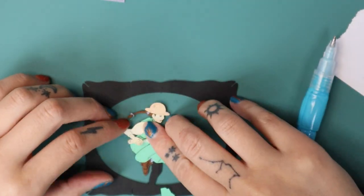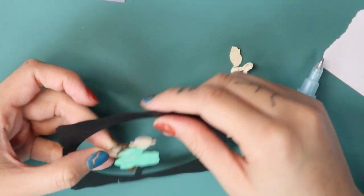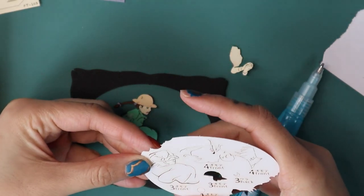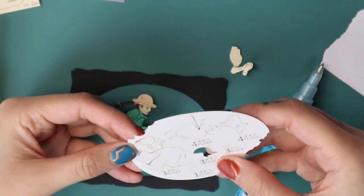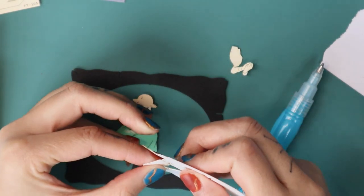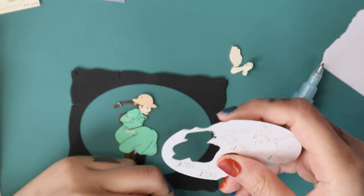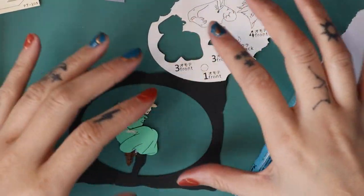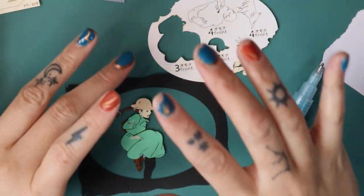I messed it up. Let's see how we're gonna fix this. I didn't realize there's a whole white layer here. Okay, not loving that. Also, what's this number one piece here? Okay, I'm gonna come fix this stuff and I will come back.